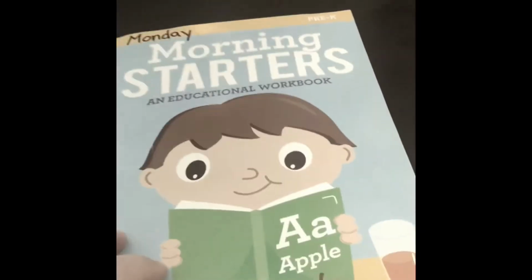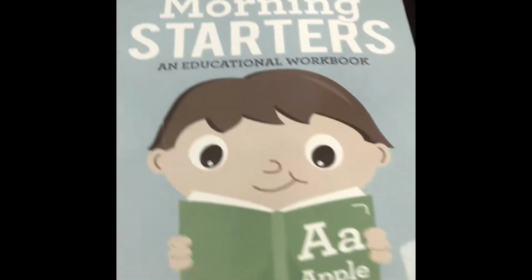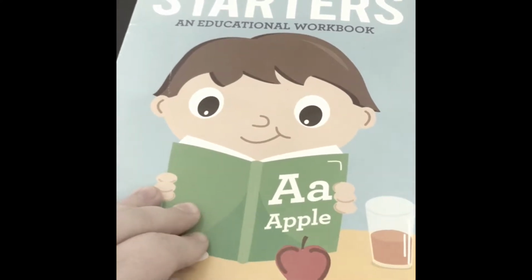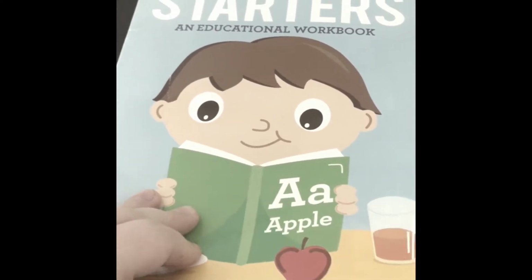Most mornings he does it at his desk. Sometimes he doesn't feel like doing the morning starters, and that's okay. I kind of go with the flow of what he wants to do for the day. He's still pretty little, so I don't want to force him into anything too quick.